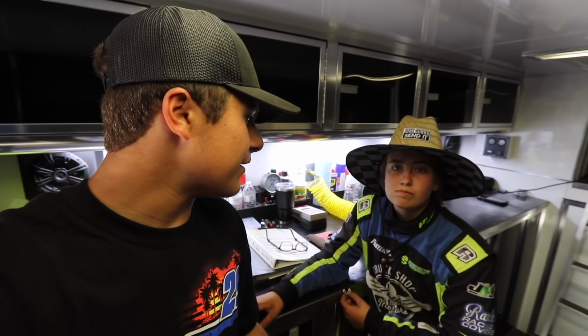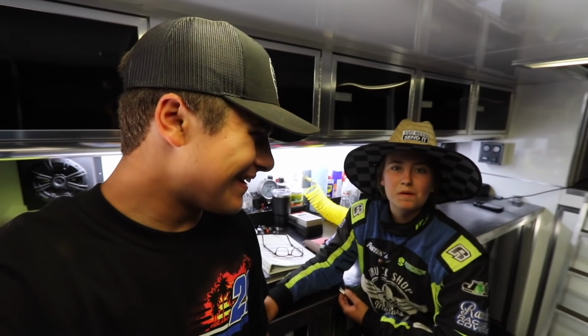Where are you going to be starting for your heat race? Front row inside, so on the pole. On the pole, so heat race will be up next. Carly's going to get strapped back in. We're going to tighten up the race car, get it a little bit better, and hopefully she can go out there and lead all these laps.